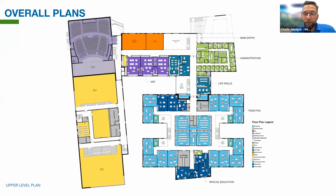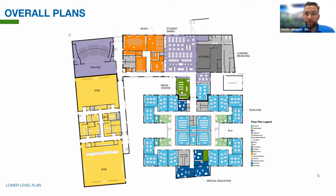So here is the floor plan for the junior high. We've shared this in the past, but just a couple of reminders where it's set up with a 2-story academic wing in blue towards the bottom of the screen. Towards the top is the main entry, and green is the admin. And then there's some shared spaces, which are art, music, and the theater in purple. And then all the way to the left is the gymnasiums and locker room spaces. That stacks above all of this. This is the lower level. And again, the color designation is the same that's above.